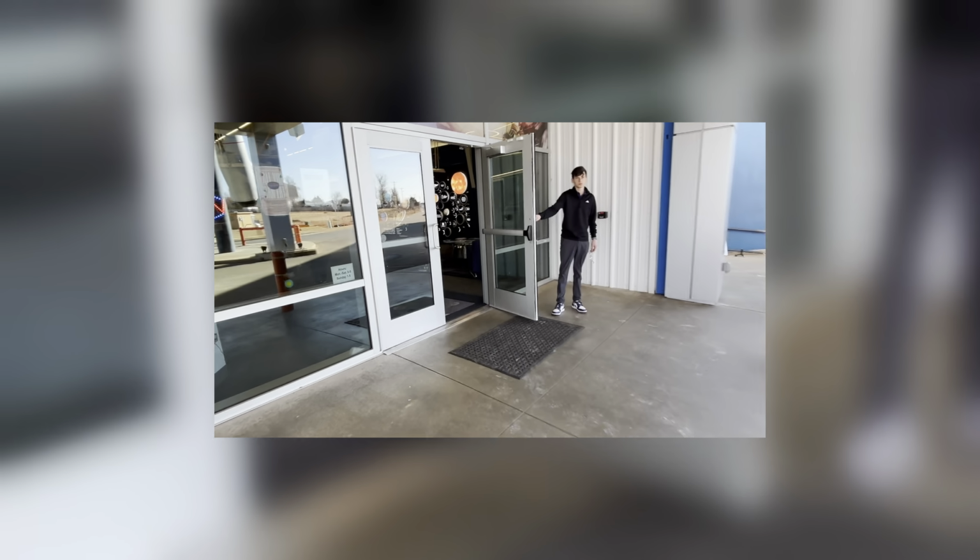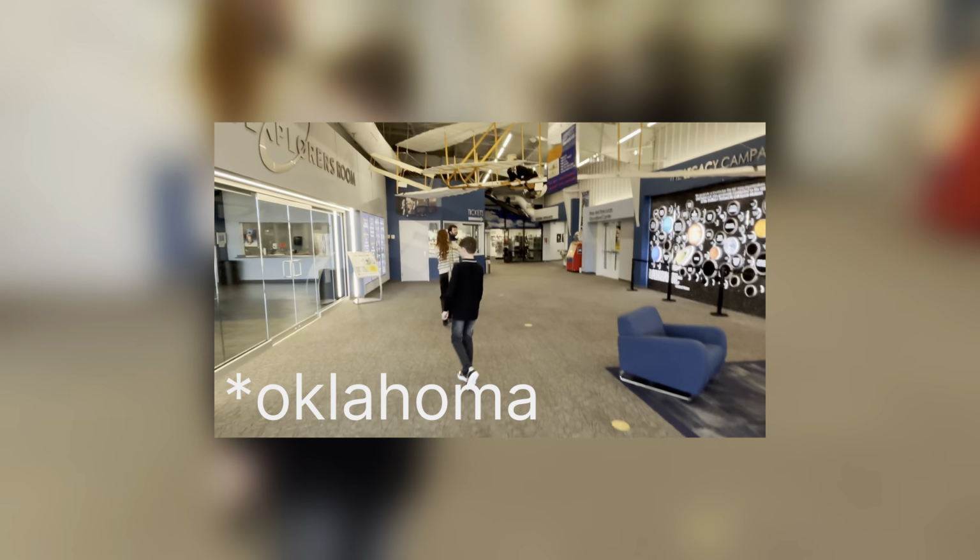As we walk into the museum, I wanted to give you a little backstory on the museum itself. It's named after Thomas P. Stafford, and it sits on the Thomas P. Stafford Airport in Weatherford, Texas.